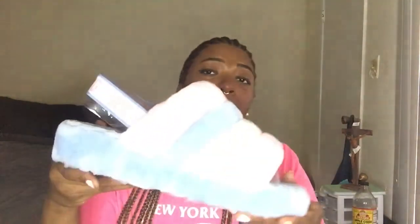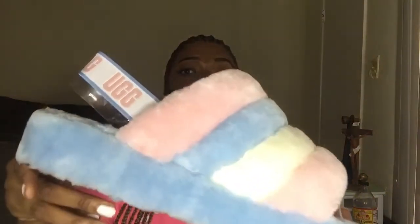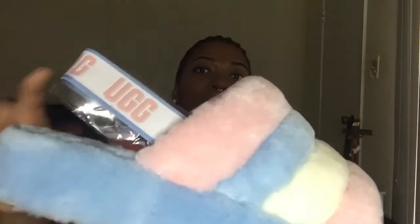Like, they super cute. I got these in the same size. I got them in a size 11 or a women's 13. And yeah, they cute, y'all. Look at that strap.